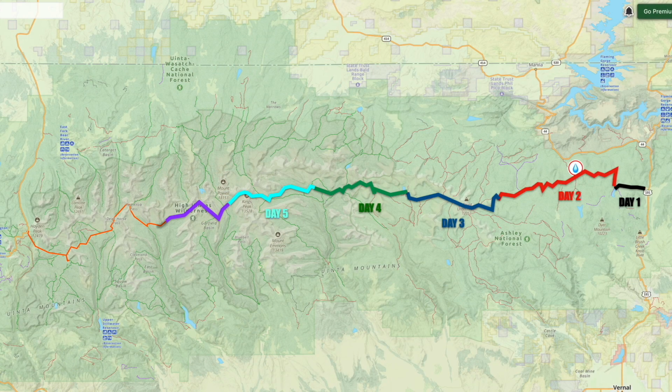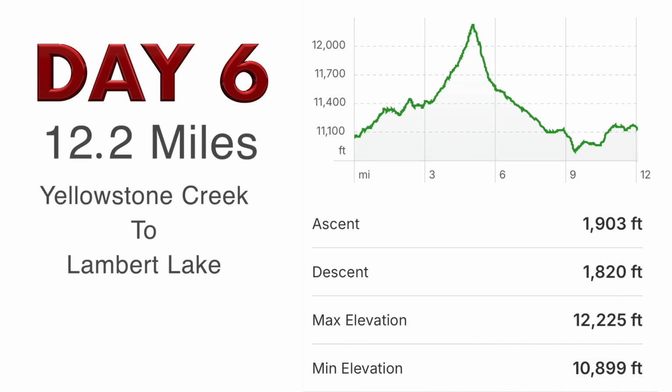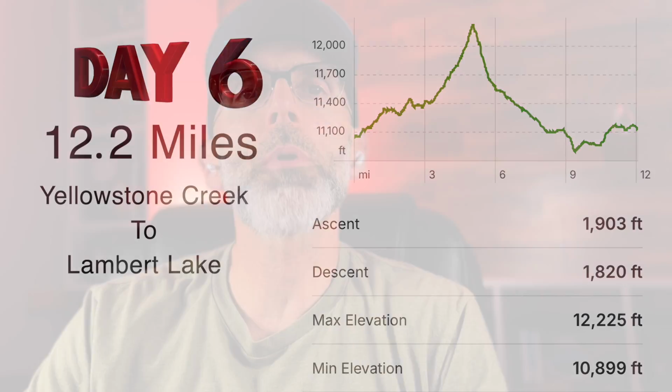But all right, so day 6, 12.2 miles, a little bit shorter, going from Yellowstone Creek to Lambert Lake. I see there's a big climb there. Total ascent just under 2,000 feet, descent just under 2,000 feet. Maximum elevation 12,225, minimum elevation about 10,900 feet. So the morning we start that hike, we're on Yellowstone Creek, and the reason we picked that campsite is that night, hopefully the weather's with us, you have this beautiful panorama of the Kings Valley with Kings Peak.